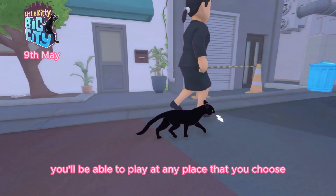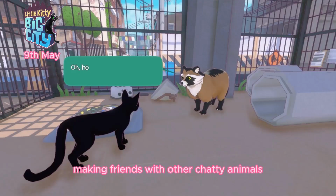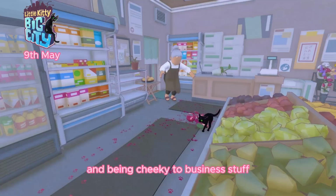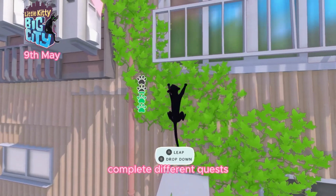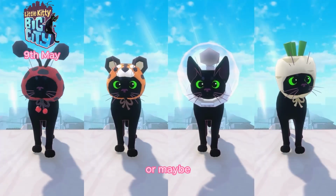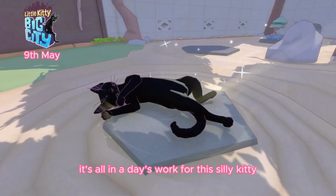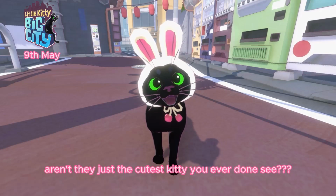You'll be able to play at any pace that you choose in this game, with the whole city being your playground, making friends with other chatty animals and being cheeky to business staff. Complete different quests, help friends, put on so many different silly hats, or maybe just go back to sleep. It's all in a day's work for this silly kitty, and aren't they just the cutest kitty you ever did see?